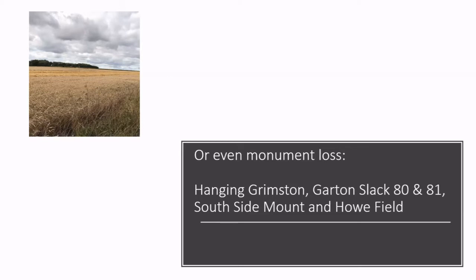When it was visited in 1974, it had been ploughed down, and it had become more circular, about 30 meters in circular form and about half a meter high. As you can see, it is no longer there. It has completely vanished. This is in East Yorkshire.